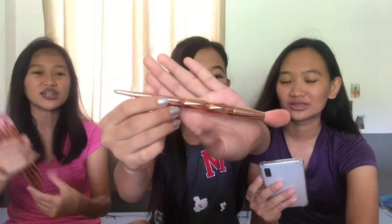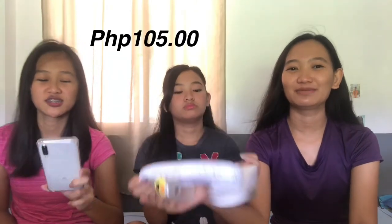Guys, i-recommend ko yung shop na pinagbilhan ko nito pag bibili kayo ng mga brushes. Ang titibay niya guys. It's beautiful. Promise. From beautifulwish.ph. So, ilang pieces yan? 20 pieces. Guys, promise, tignan nyo, oh. Ang ganda. Pero nagamit na namin. Kararating lang kanina to, guys. It costs 105 pesos. Yeah, 105.